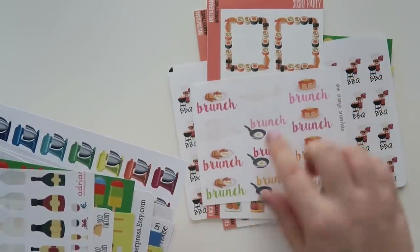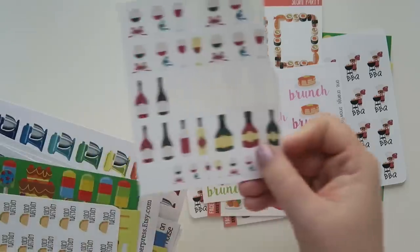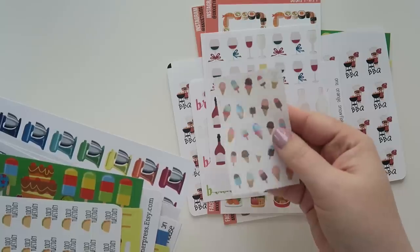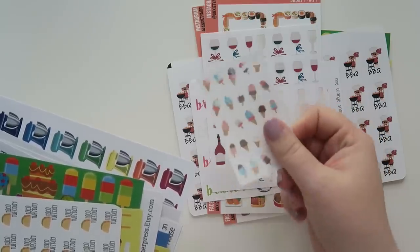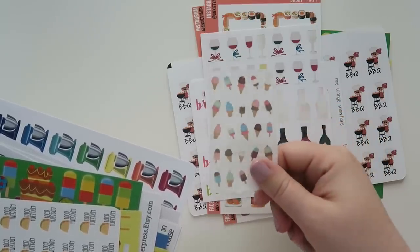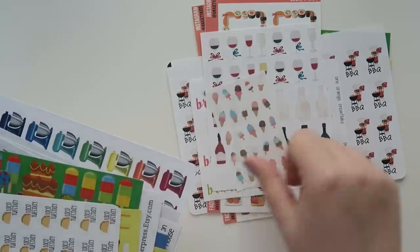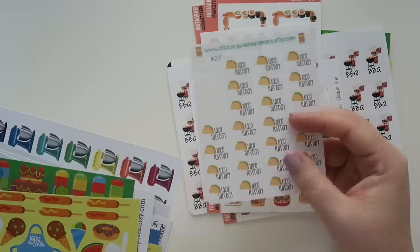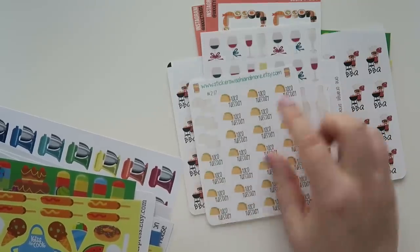This is from, these brunch ones are from One Orange Snowflake. These wine ones are from Adriana Piper. These are a little sticker sheet from that Mrs. Grossman's again. And there's just these cute little ice creams that are really fun. This is one of my favorite ones from Stickerz, Washi, and More on Etsy. Taco Tuesday. I think I've gone through a couple of sheets of these.